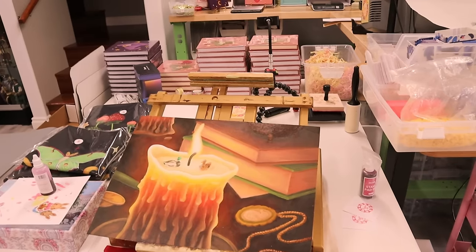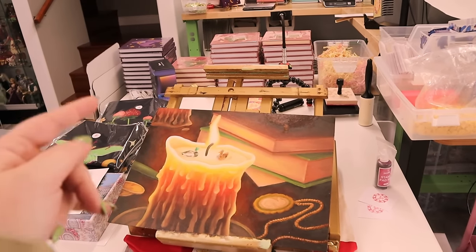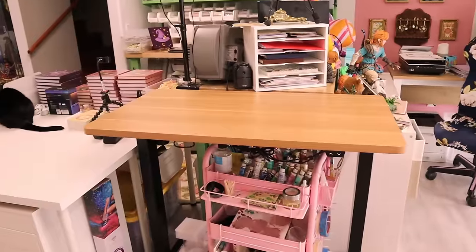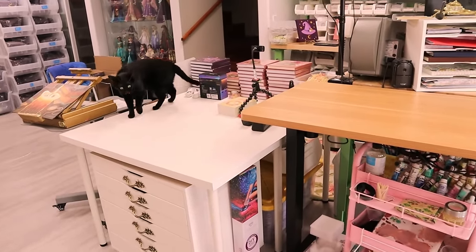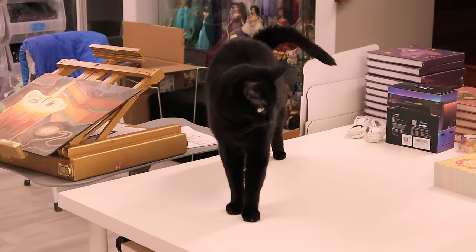Maybe I should actually put some of it away because I do need this table cleared off before the shop update. And would you look at that? It's mostly cleared off. I did it. Woohoo! Just gotta clear one more thing off. Oh, there we go.